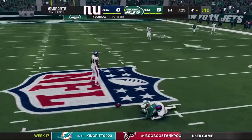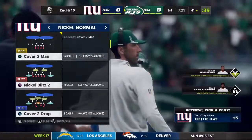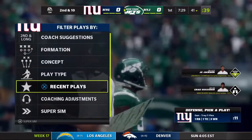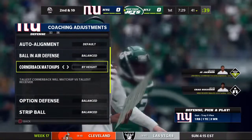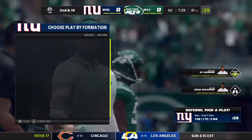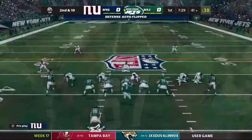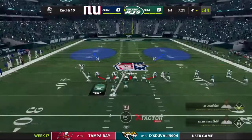And that is incomplete. He couldn't hold on through the contact. Brings up second down. Brandon, we saw these defenders flying to the football in their win last week, and nothing has changed. They're still moving around quickly and forcing incompletions. After the incomplete pass, here now is 2nd and 10.